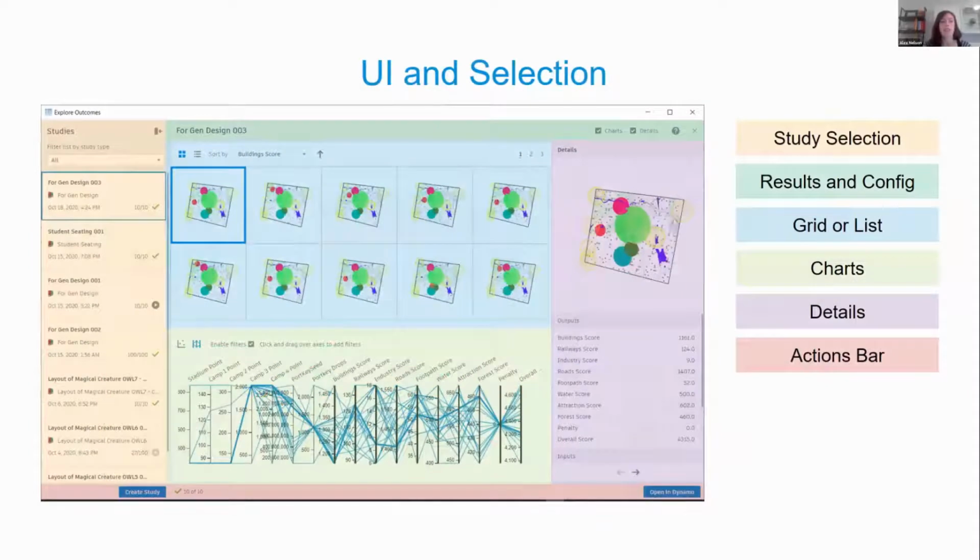Another important item we discuss is the overall generative design user interface. We've color-coded it here to outline what each section does. The study selection in orange is where you pick which study you actually want to review. You can also pause and resume studies in this area. The results and configuration in green is where the results of the selected study and view configuration are set. Then you have the grid or list view section in blue, which allows you to toggle between the grid of geometry thumbnails or the results list.